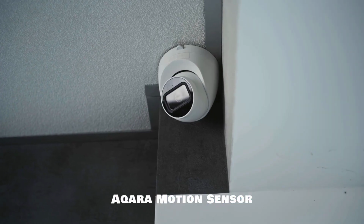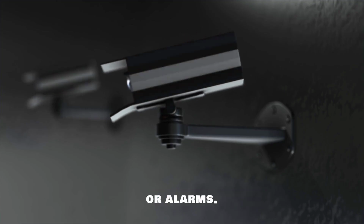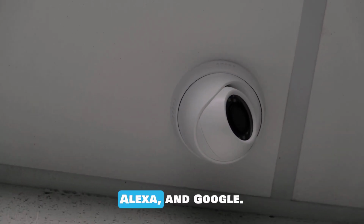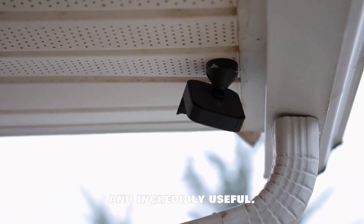Aqara Motion Sensor P1. Trigger lights, cameras, or alarms. It has a 5-year battery, 170 degrees field of view, and excellent integration with platforms like HomeKit, Alexa, and Google. Small, cheap, and incredibly useful.